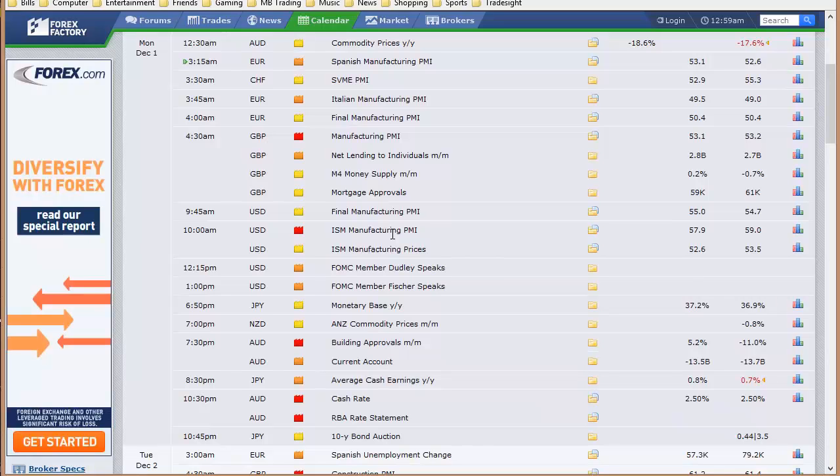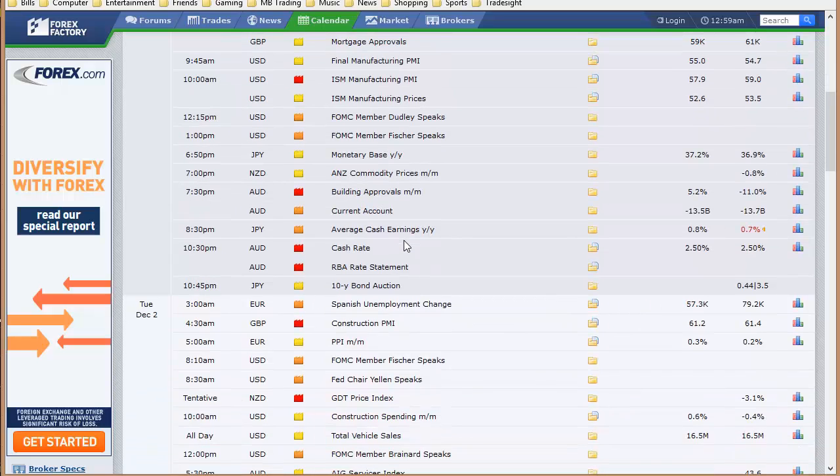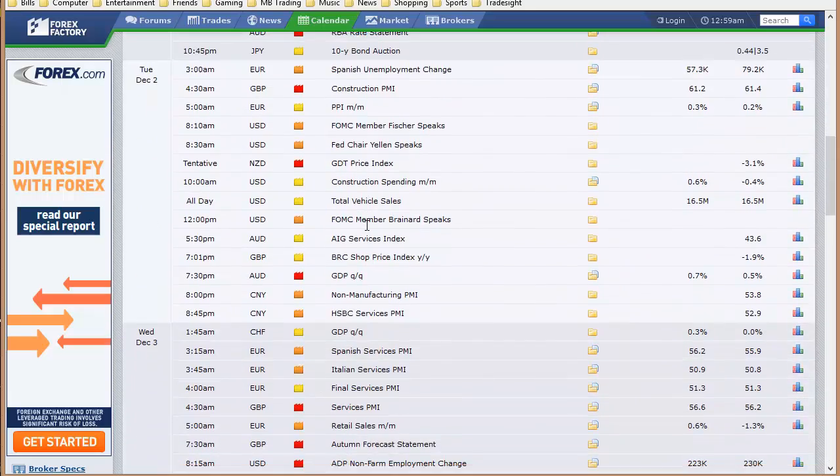We've got Spanish manufacturing PMI coming out at 3:15 a.m. Eastern Time. Switzerland's SVME PMI, Italian manufacturing PMI, European manufacturing PMI, the UK's same number. Net lending to individuals out of the UK, along with mortgage approvals. In the morning, the US has final manufacturing PMI. We've got members of the Fed speaking. We've got Japan's monetary base tomorrow night. We've got Australia's building approvals and current account, average cash earnings out of Japan, rate announcement out of the Bank of Australia tomorrow night. 10-year bond auction out of Japan at 10:45 p.m.